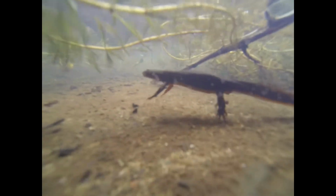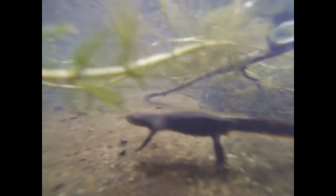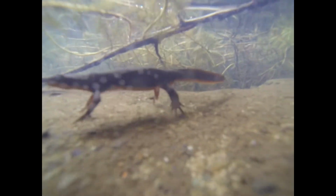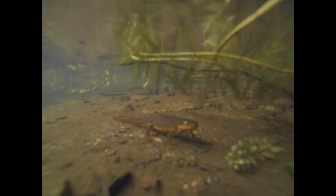So here we finally got to get our camera close to one of the newts without it being scared and swimming away, and you can see its body and its tail. There's a friend over there a little further away, and here's the first newt again. You can see 1, 2, 3, 4 legs. You can see its little head. It's very cool. Oh, bye newt. Finally, we get to see a really good close-up of a newt.